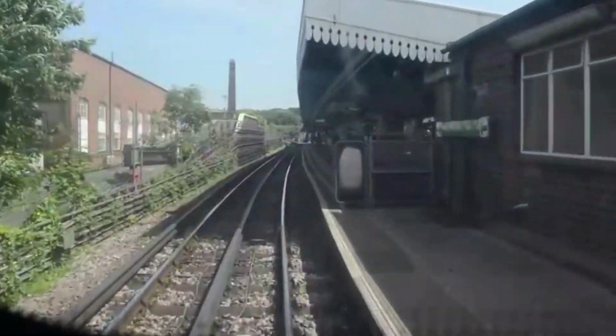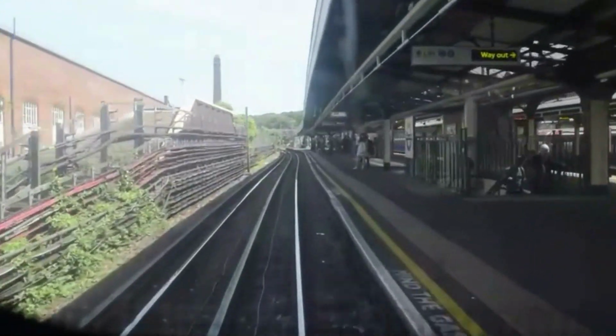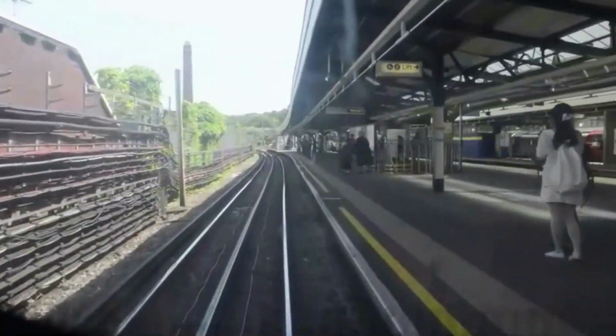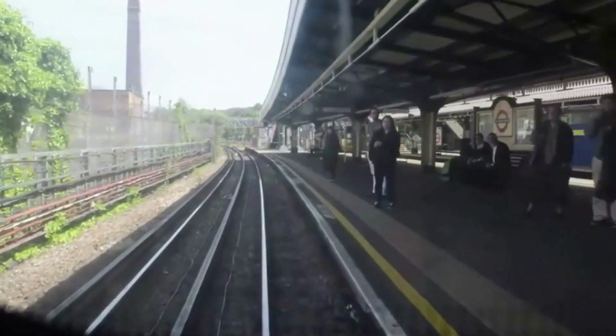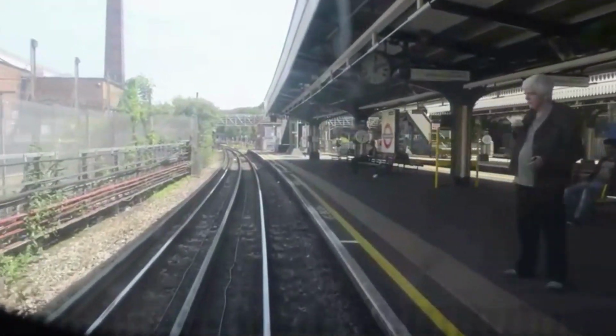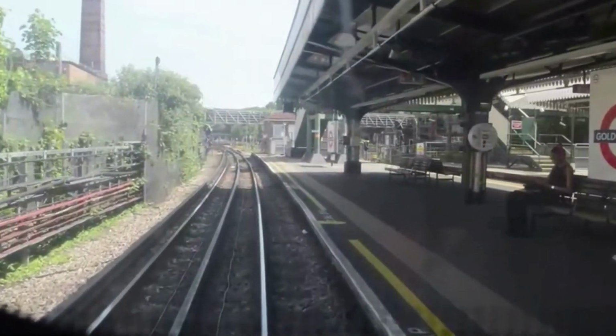There are 3 through platform roads here at Golders Green, with the centre road used to terminate trains during peak periods. To our left is one of 2 main depots located on the Northern Line, the other being at Morden.